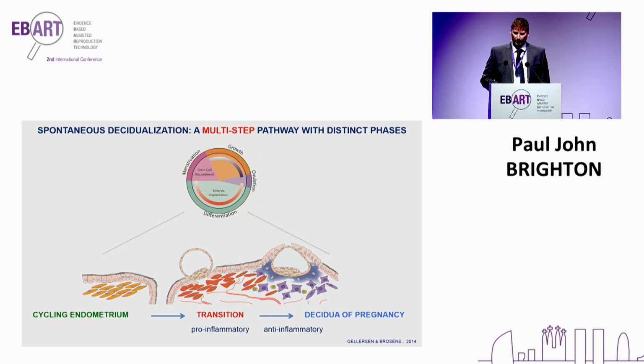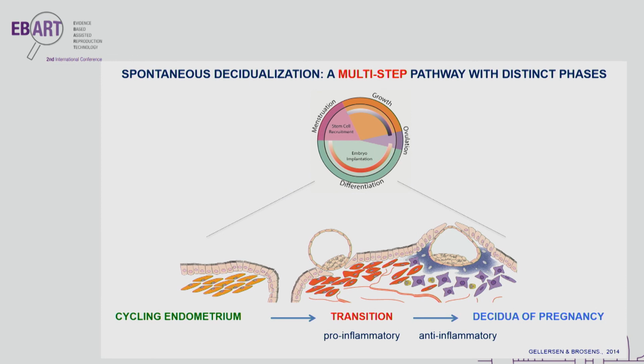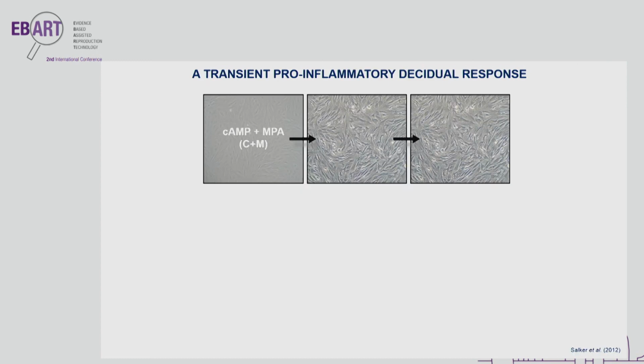And this is a multi-step pathway with distinct phases, and the endometrium will change from a cycling tissue into a receptive tissue through tissue remodeling. And this involves first a pro-inflammatory response, seen in red, and then a profound anti-inflammatory response, seen in blue. And we can recreate this in the laboratory by culturing endometrial stromal cells and then decidualizing them with cyclic AMP and MPA, which is a progestin, and we can do this at various time points.